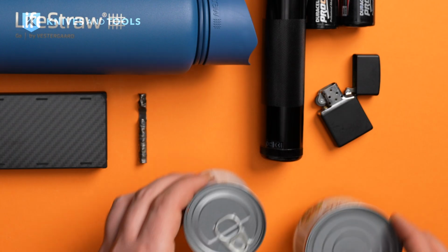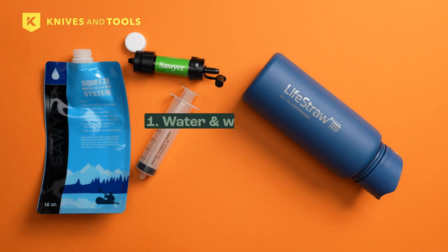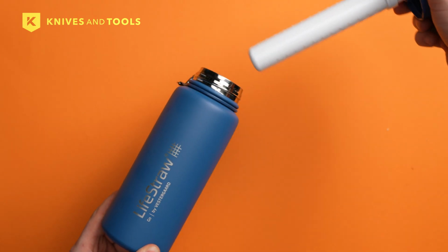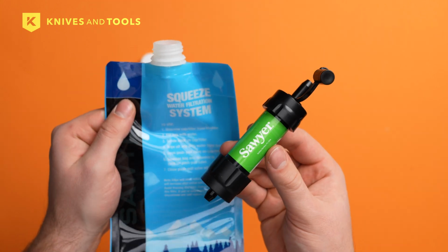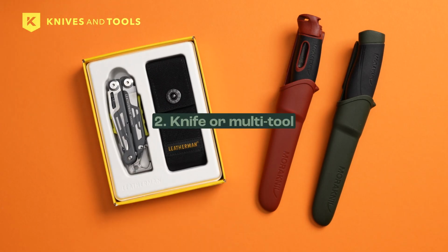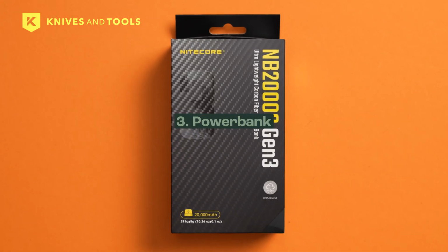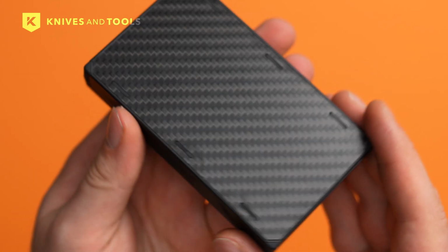Let's talk about some essential items that should be in your emergency kit. Number 1. Water and a water filter. Staying hydrated is priority number 1. A filter ensures you have clean drinking water wherever you are. Number 2. A knife or multi-tool for cutting, building, or quick repairs. Number 3. A power bank. This keeps your phone or GPS running when there is no power.